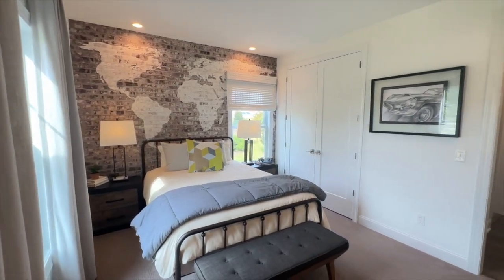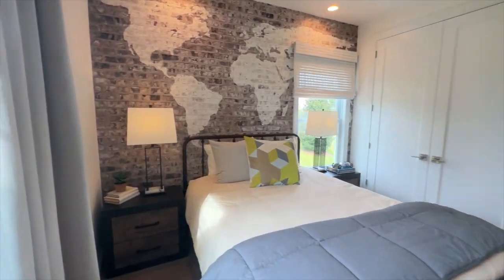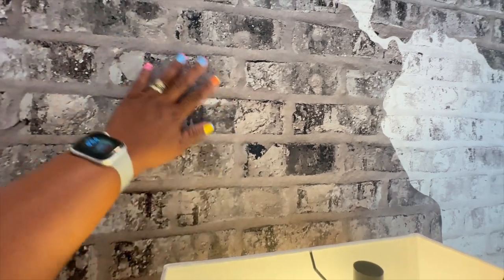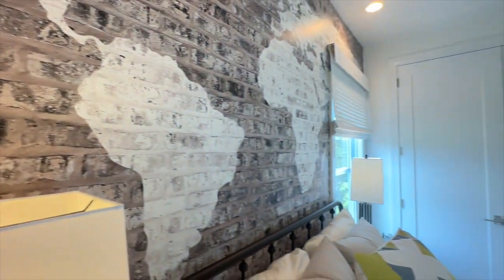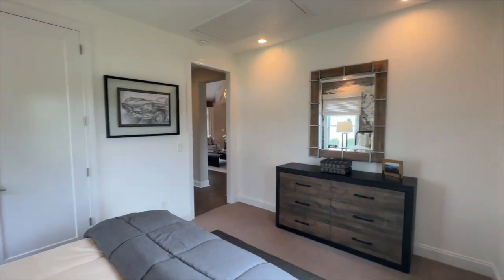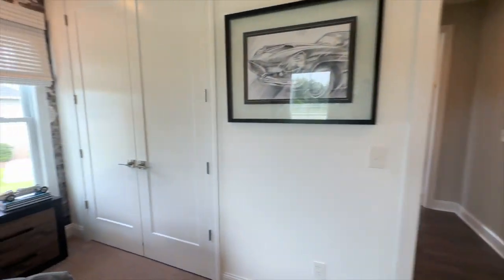That is a faux brick wall. It's actually wallpaper. This is a nice size room. That's either a full or a queen size bed. Let me give you a close up look of that wallpaper, and it just really does look like brick. But you have a nice size room in here. This is bedroom number 1 of your additional bedrooms.